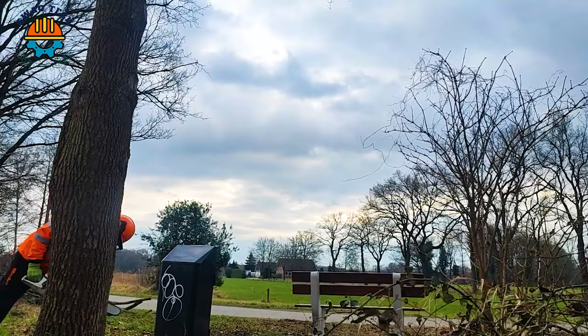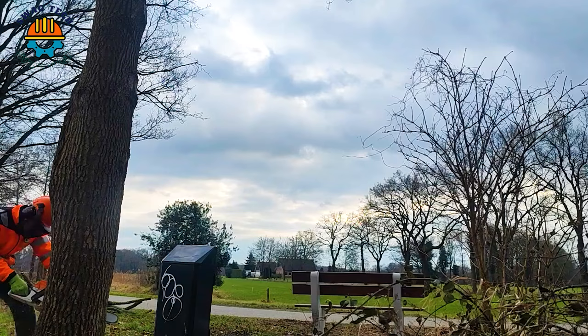A modern chainsaw that takes on the challenge of cutting down giant trees with precision and power, with incredible cutting speed to easily handle towering giants.